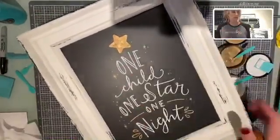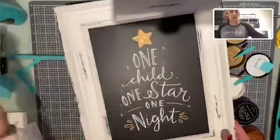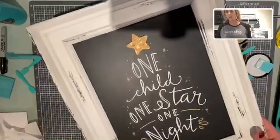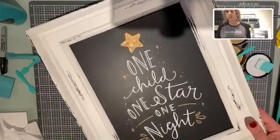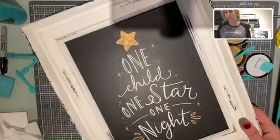So it was just a wooden star. Like seriously, you buy them in a pack of 100 or whatever these are. I just painted it with some chalk paint, you guys, the shimmering colors. But look how cute and sweet and simple that is, especially for this time of year. You know somebody may be getting ready to have a baby. How sweet would this be for their nursery as well?